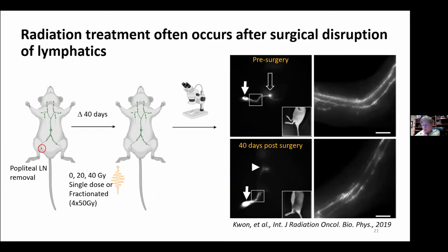To show this, I had this wonderful, very talented faculty in my laboratory. His name is Sungkook Kwon. He did this experiment, and it's really beautiful. He took an animal, was very, very careful, and removed the popliteal lymph node, and he took some of the fat pad associated with it just to mimic the surgery. After he removed the lymph node, he let the animal recover for 40 days and dosed the animal with radiation. He did a control, 20, 40 gray, and even did a fractionated dose, kind of mimicking what is done in cancer treatment.